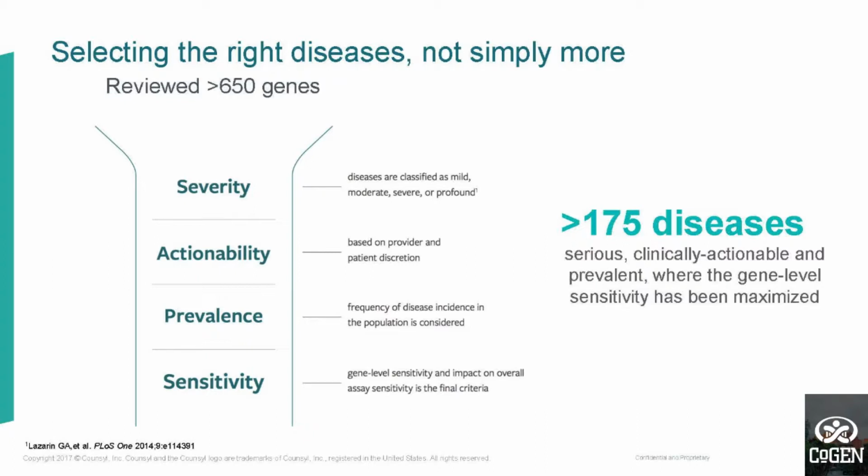And some of the issues we looked at, which I'll speak to in a little bit more detail, are first of all the severity of the conditions. We wanted to make sure that all the conditions that we had on the panel were severe or profound and not mild and moderate. And that's not such an easy distinction to make.